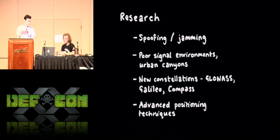And then there's a whole host of advanced positioning techniques that there's a lot of research into. You have carrier phase RTK, which can give you down to a few centimeters resolution. Survey grade post-processing can give you into the millimeter range. And there's a lot of research with fusing inertial sensors into positioning systems with GPS.